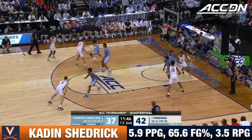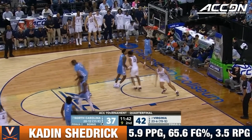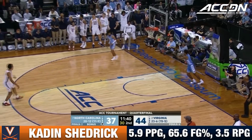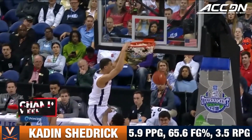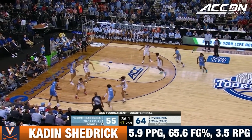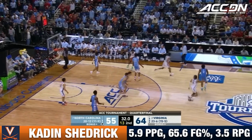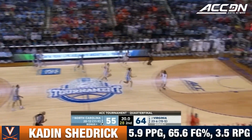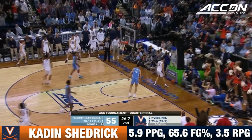McNeely off the screen. Got to stay close to him. Beekman. Shedrick! And Beekman just lobs it right up to him, drawing 2 defenders. Swatted by Shedrick. Franklin. And at the other end, Shedrick.